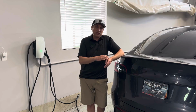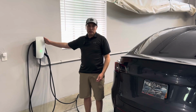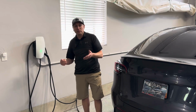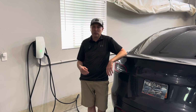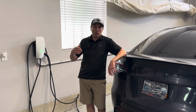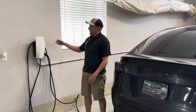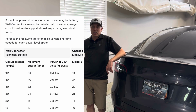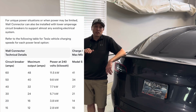So for example, let's say the electrician says, we can't install this, because you could put this onto up to a 60 amp breaker and it'll charge at 48 amps and it'll put almost 44 miles of range back into your battery. Well, if the electrician says you can't do that in your house, you have to upgrade your panel, and it's going to cost $8,000 to upgrade your service from 100 amp to 150 or 200 amp service. If that's the case, you could actually have the wall connector using a smaller breaker and smaller wire size. These just need to be wired with 240 volts, but you can wire these with as small as a 15 amp breaker.